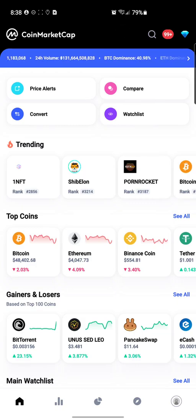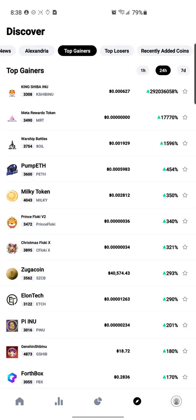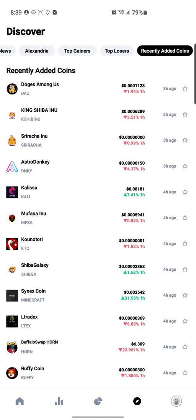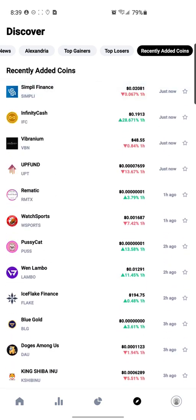Today we're gonna go back to CoinMarketCap and find the token in the gainers and losers section. We're gonna click on gainers and losers and then on recently added coins. I saw one earlier that I want to do the video on. It's called Rematic. The symbol for that is RMTX. It was released 1 hour ago.